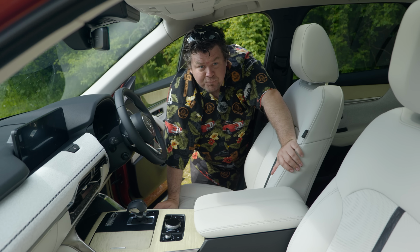That is part of one of the optional packs that you can have with this car. And unfortunately, some of the other stuff you get at the same time is a source of one of my major gripes with this car. As is the case with just about everything now, the CX-60 is packed with the safety tech.